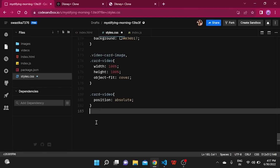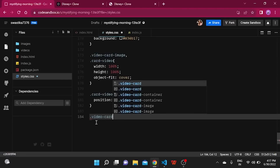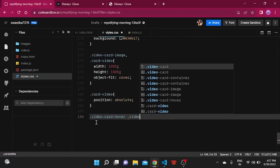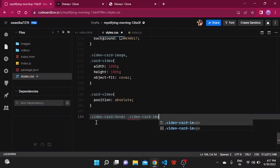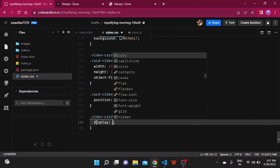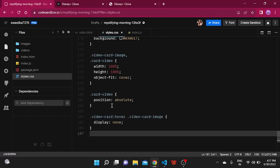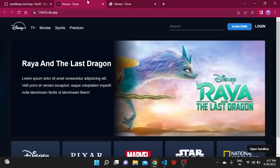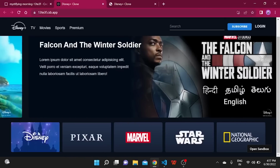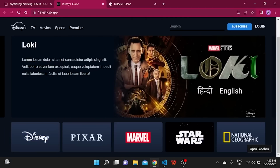Now we also want to add some hover properties over our video card. So we'll write video card hover and also the image, and we have to set the display to none. So we are done here. When we save this and go over to our website, we can see that we have got these cards right over here, and whenever we are hovering over them, the picture that we have put is getting displayed.